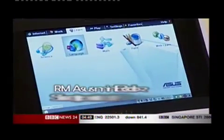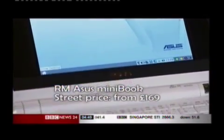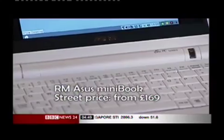We also thought you'd really like to see this. Now, you may have heard of the One Laptop Per Child project, which is the really, really cheap, light, simple notebook which is being sent out to the developing world. This is not it, but it's very, very similar. Rory, tell us about this. All right, what we got here is the RM Asus MiniBook. It's a very, very small laptop. It's got a 7.5-inch display.